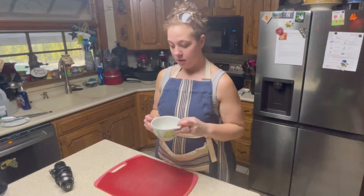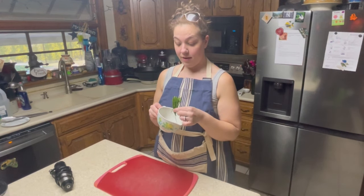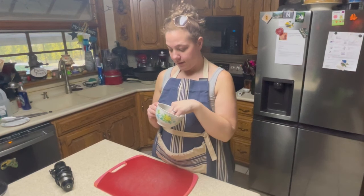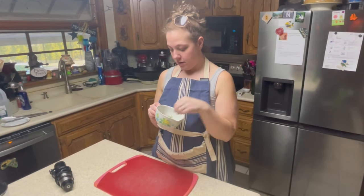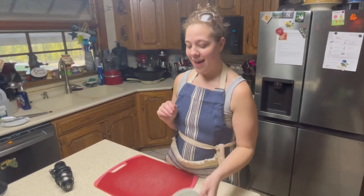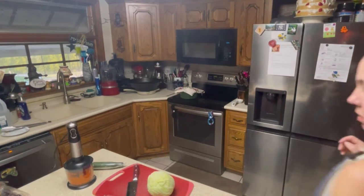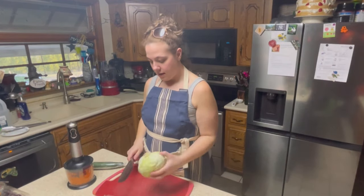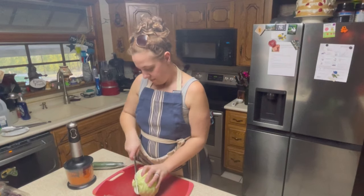So now we're going to make our cabbage slaw. I did a quick walk around the secret garden area, and I noticed I have some beautiful garlic chives that are starting to pop out of the ground. So I'm excited to see them coming back. I'm going to include those, even though there's not a lot. Rice is going, chicken is in the oven, and now it is slaw time.